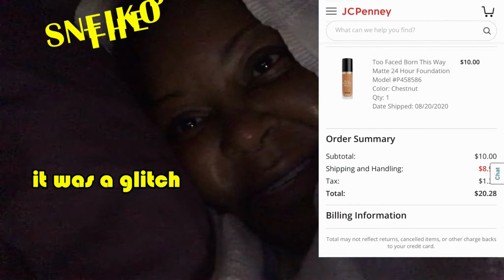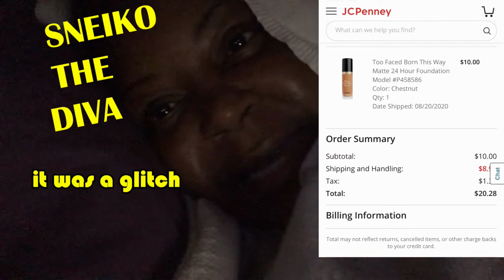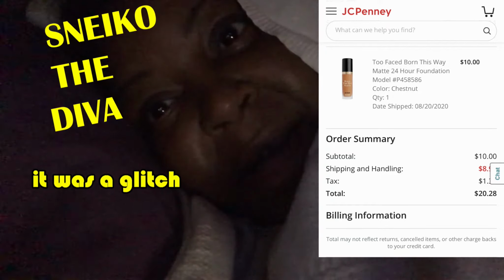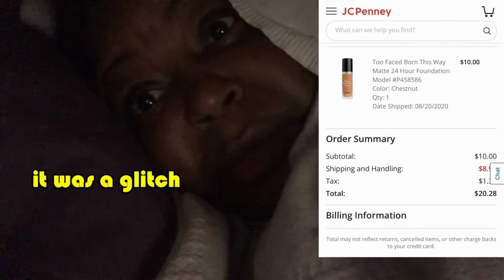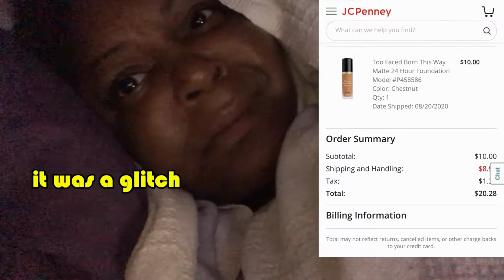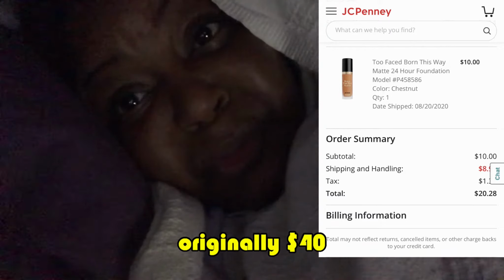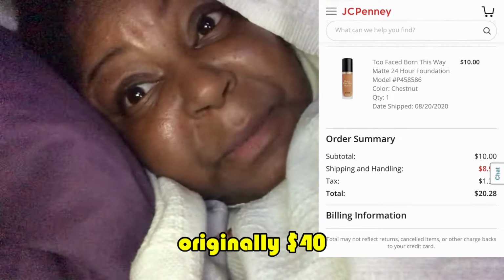It is late. I'm in bed. That's what couponers do when we're laying down. We search for deals. Me working at JCPenney, something just told me to go on there and look at the brand new Born This Way matte foundation they have for $10, which is weird because the regular price of that foundation is almost $40. So this is going to be part one of the video.